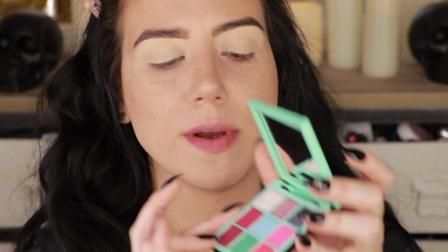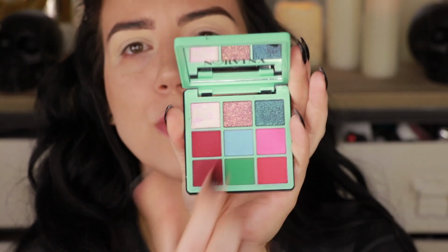All right, for look number 2, I'm going to start with B2, which is this pale blue shade. I'm a little bit emotionally scarred from the pastel blues in the Morphe Icy palette, so I'm really hoping that this works out right now.